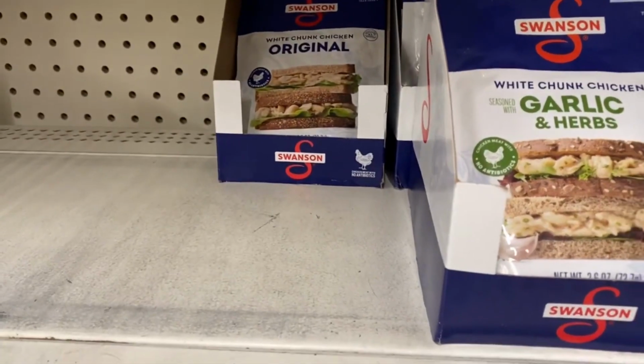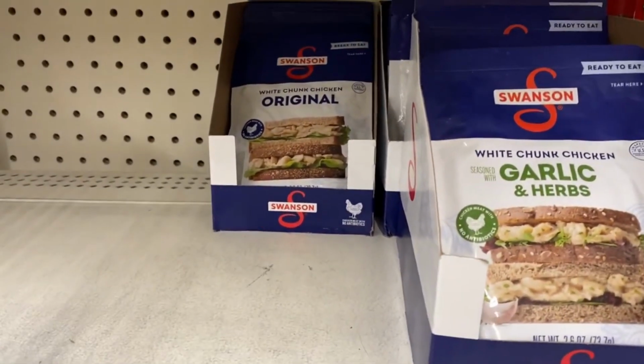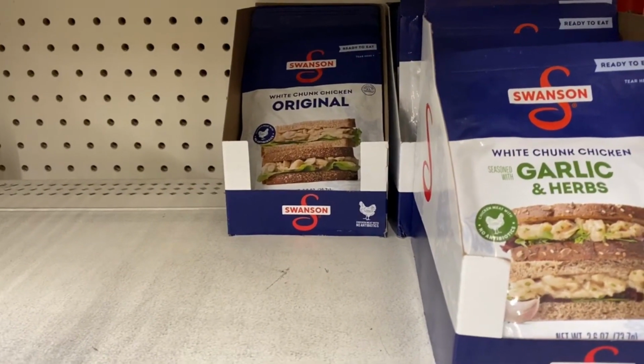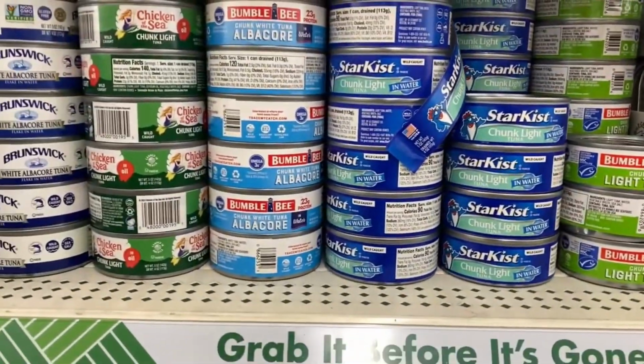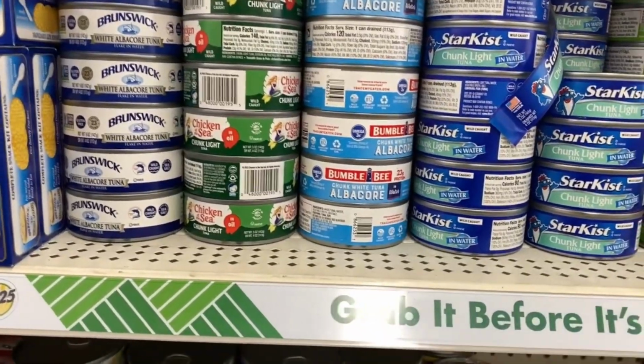You can mix that with the ramen noodles we're going to see in a moment and make a really tasty little sort of meaty soup. Canned tuna is really good to have. This stuff has a long shelf life.